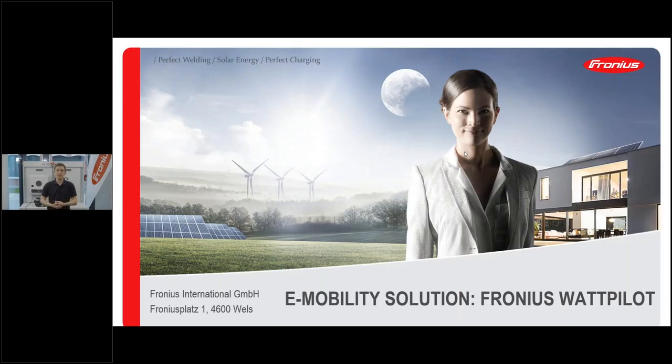So therefore, we have planned a very good program for you. We will show you different features of the Wattpilot and of course give you an overview of the most important functionality and how it is possible for you to charge your electric vehicle in the most cost-efficient way. So please sit still and take part with us in this event to see our new e-mobility solution.